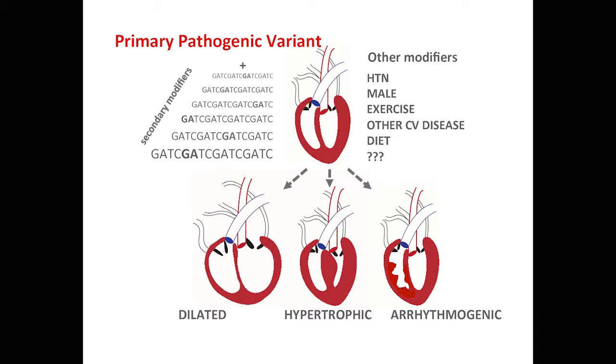So that's also depicted here, which is we very often will find what's called a primary pathogenic variant, and whether I was talking about cancer or cardiac disease, we'd consider this the same way. There's often a single driver mutation, which is accounting for most of what happens, but then we know that there are things that modify the outcome. And sometimes those secondary modifiers are other genetic variants, which may be common, high-frequency variants, or maybe rare variants, or they may be other things like other diseases.